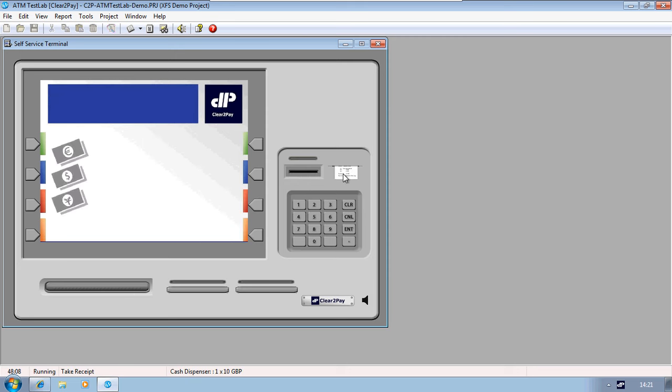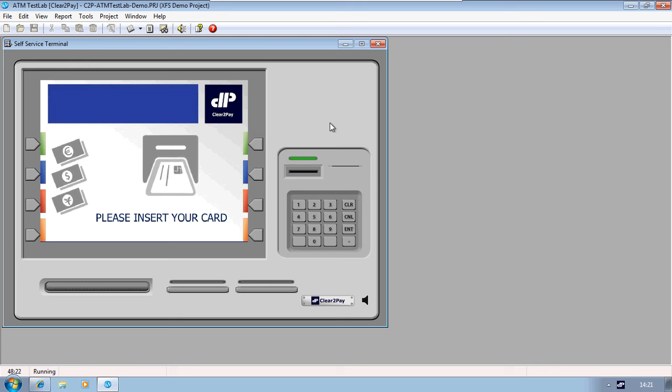So I did a withdrawal transaction there. It was authorized locally and internally within my virtual ATM. But in your live system, the transaction would be sent up to your host, and it would be your host's responsibility to authorize or decline that transaction. So it's sent up to the host in exactly the same way as the physical ATM will send its message. So as far as the host is concerned, it just thinks that this is a physical ATM.